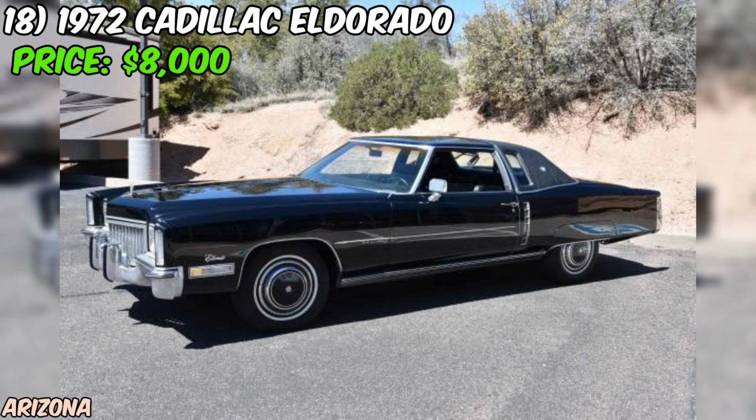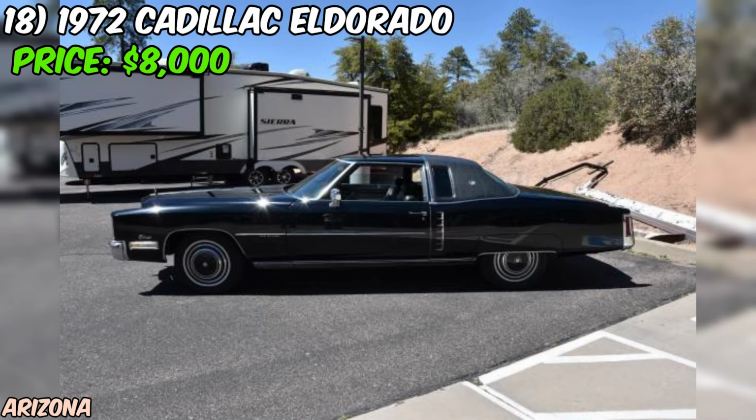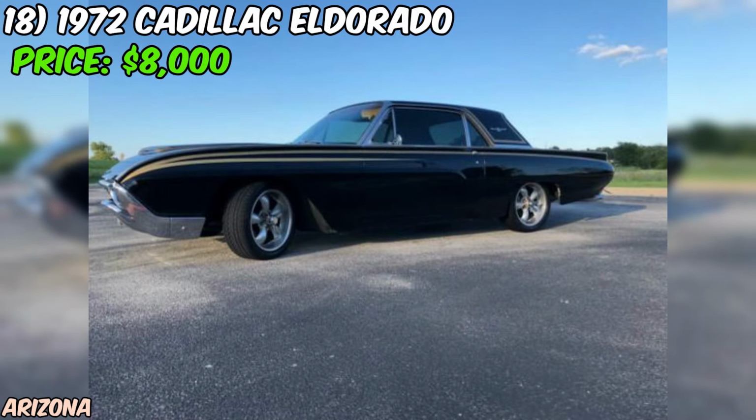18. We've got a real treat for you. A stunning 1972 Cadillac Eldorado that's been given a new lease on life. This beauty is being offered for sale at just $8,000. And let me tell you, it's a whole lot of car for the money. First off, can we just take a moment to appreciate the gorgeous tuxedo black paint job on this Eldorado? It's the kind of color that just oozes sophistication and style, and it looks absolutely fantastic on this classic Cadillac.